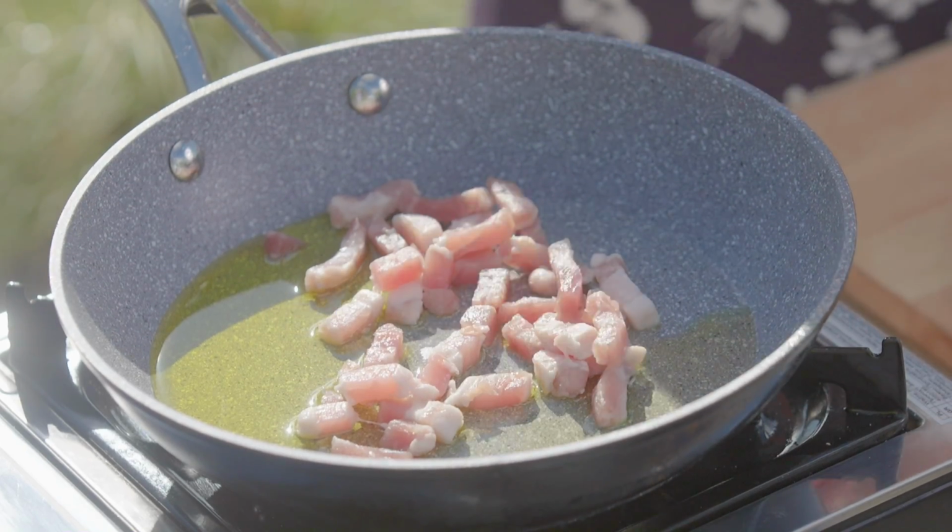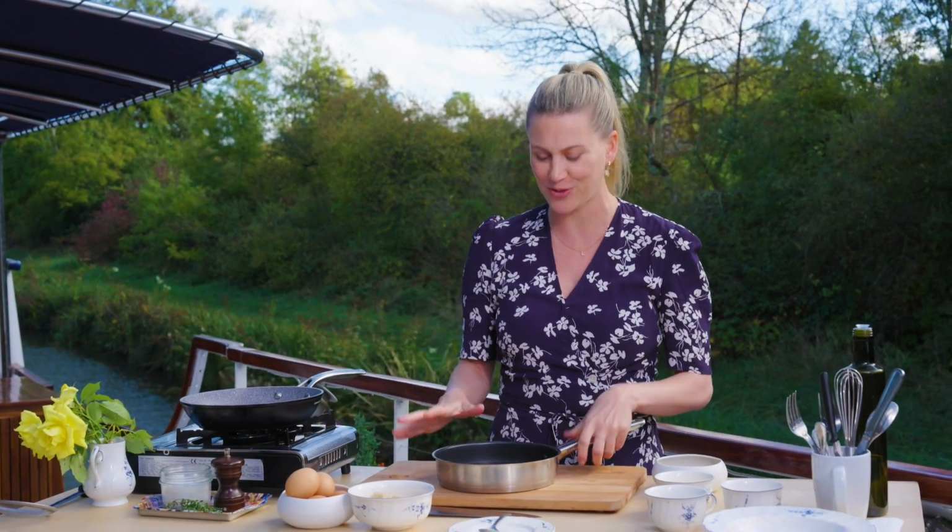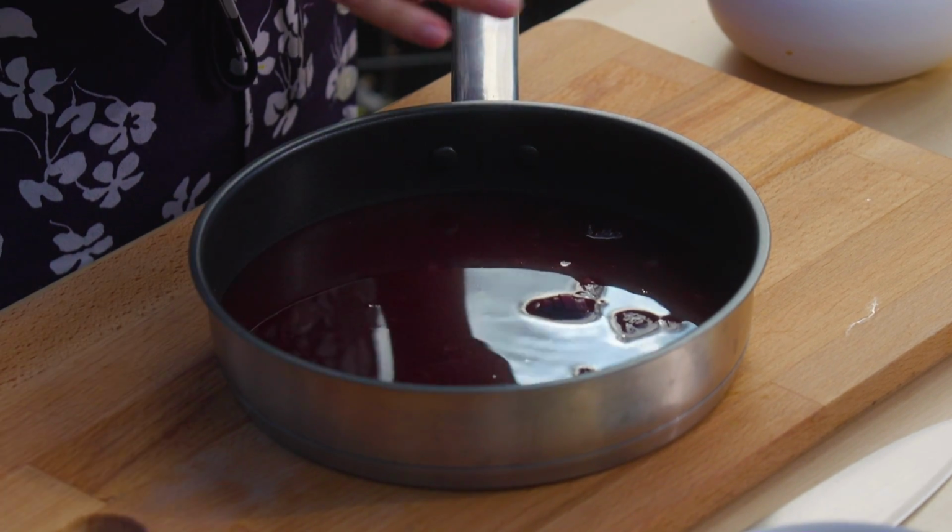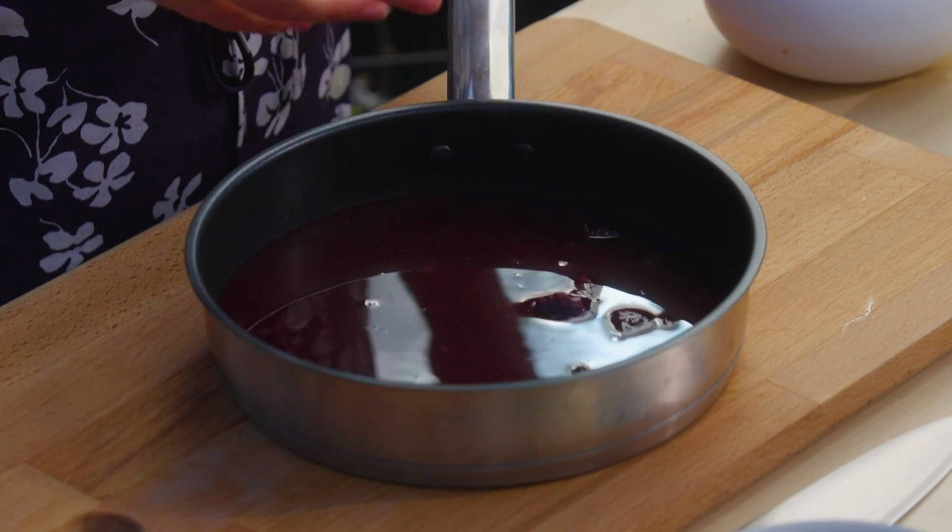Let's talk about the all-important sauce. So this is a whole bottle of Burgundy, yes, a whole bottle, and I've cooked it down with some French shallots and some chicken stock. This is going to really concentrate the flavour.